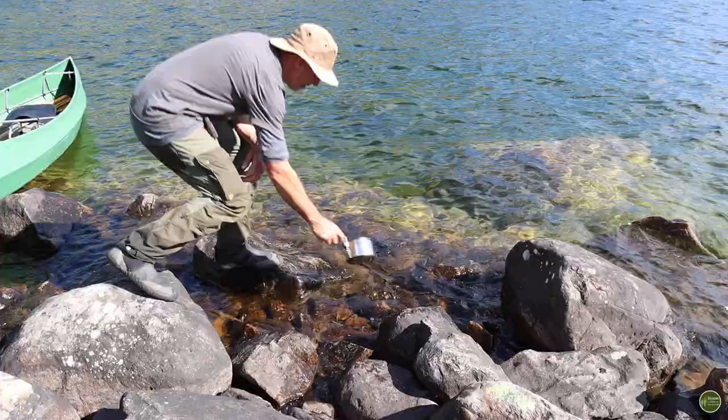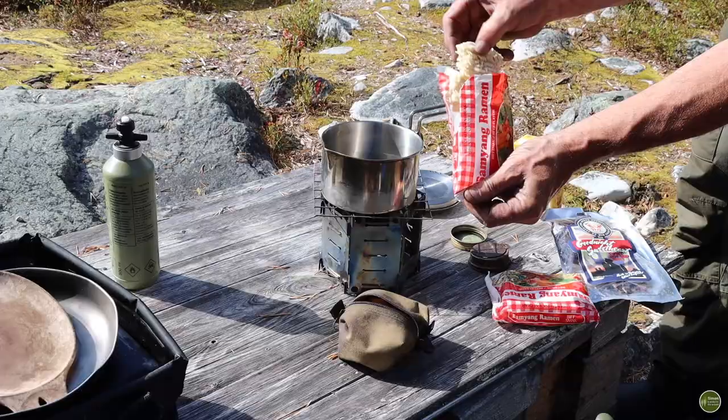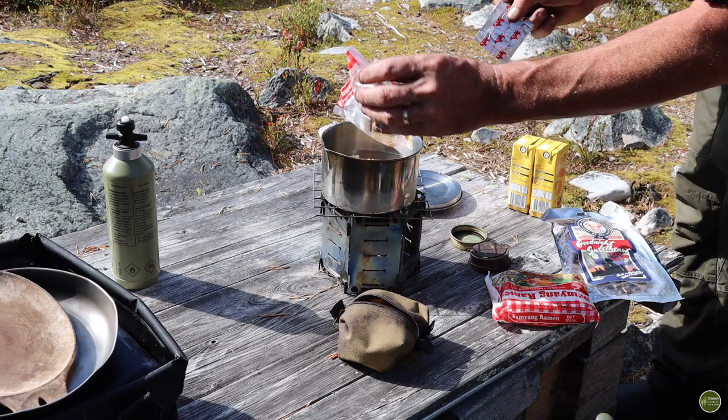We're going to stop here and have a bit of lunch. We've still got a long paddle to go. We're going to have a well-earned little break and rest here for a good hour or so, I think, before we even consider carrying on.